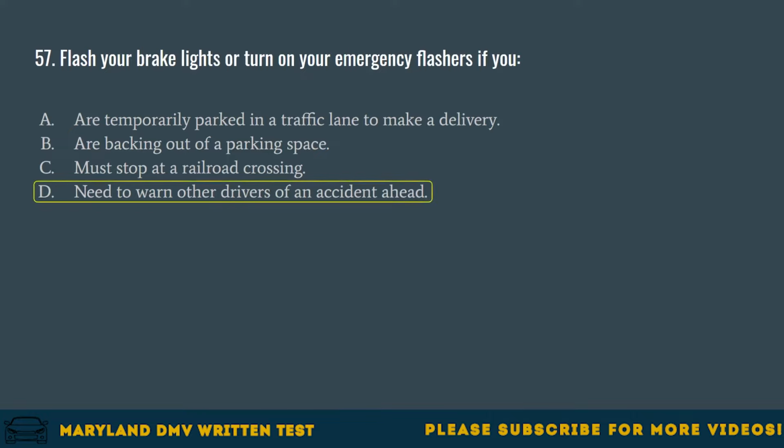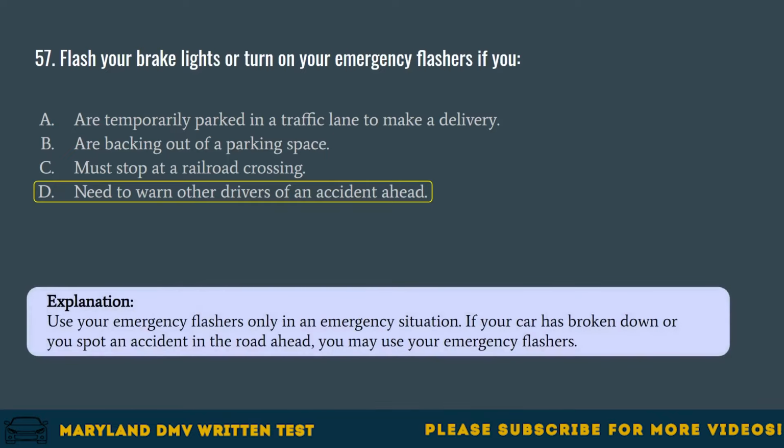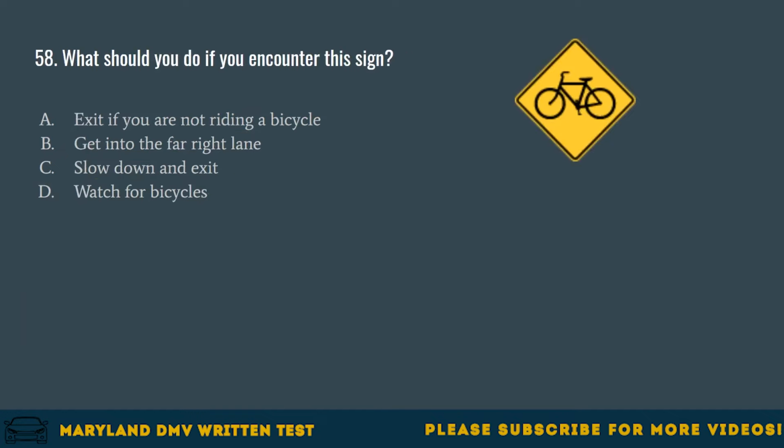Need to warn other drivers of an accident ahead. Use your emergency flashers only in an emergency situation. If your car has broken down or you spot an accident in the road ahead, you may use your emergency flashers. Question 58. What should you do if you encounter this sign? A. Exit if you are not riding a bicycle. B. Get into the far right lane. C. Slow down and exit. D. Watch for bicycles. The correct answer is D.